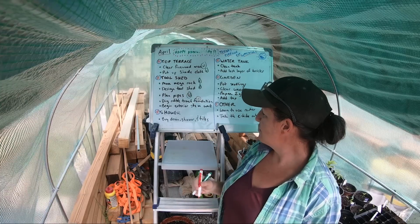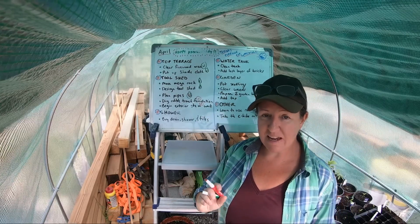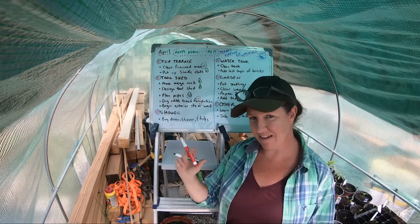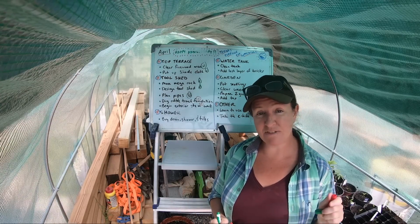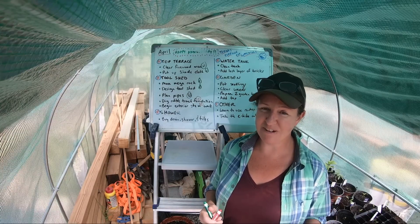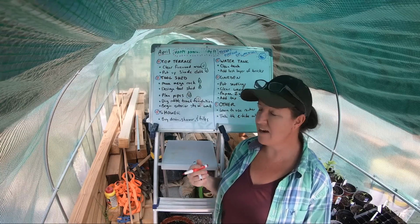So tool shed stuff, exterior stem wall, these are going to be carried over into May, and these are going to be my main priority after the water tank. Water tank first, tool shed second. My dad seems very eager to help me dig ditches, so I'll put him to work on that once I actually nail down where everything's going to go. The exterior stem wall, I already know where that'll be.